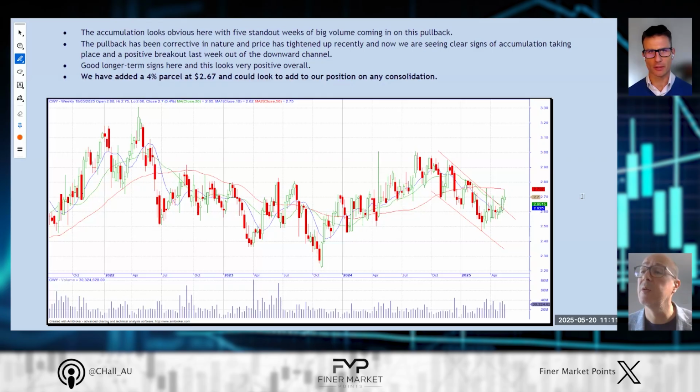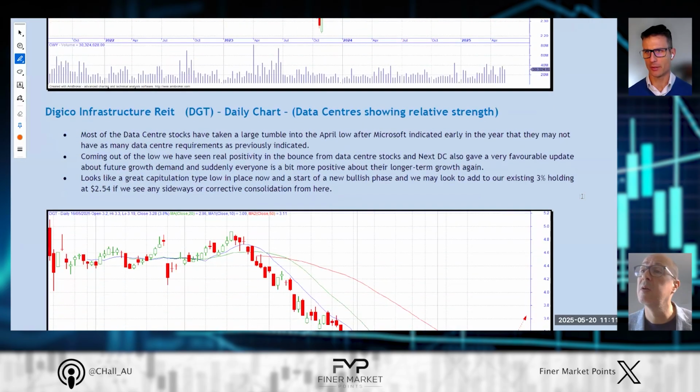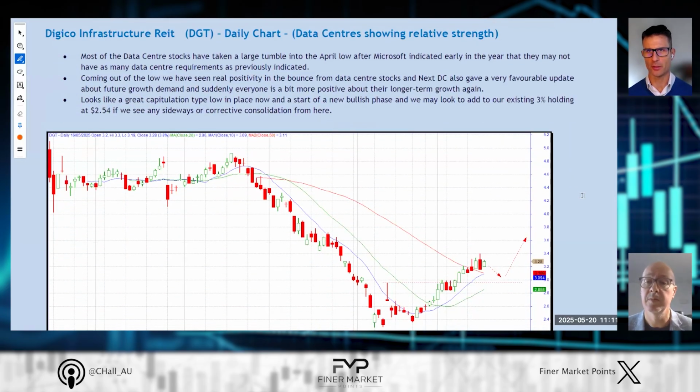Now, a great success story in the international market has been AI and a lot of the data chip companies associated with it. In Australia, we don't have much of that industry, but we do have the real estate and we do have data centers where they can do the processing, and we are on the other side of the world. We have reliable power and fairly good infrastructure. So that can be a positive and a way to play it. DGT, how does that fit into it? And what about the chart caught your eye?